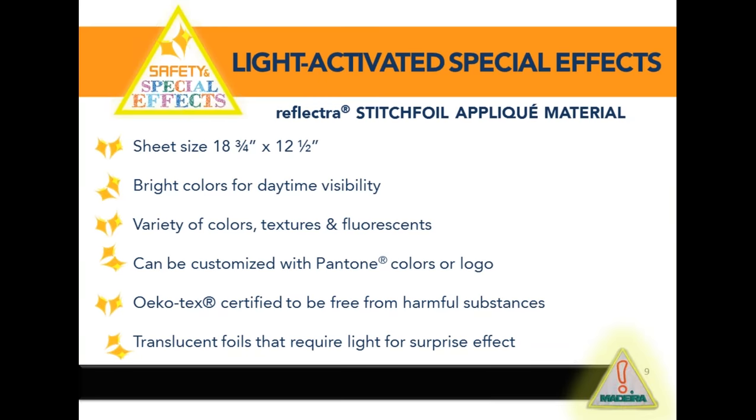You can actually have these customized to a specific Pantone color, or if you have a logo that you want to do, there's a small minimum of 200 sheets in order to do that, but that can actually be done as well. It's sold by sheet and very easy to use.